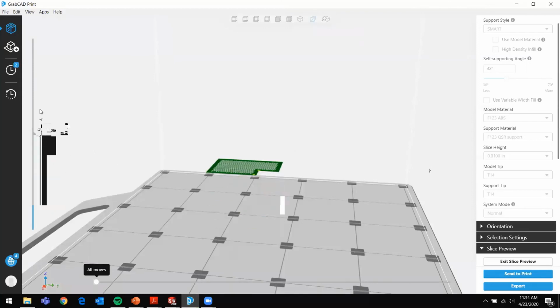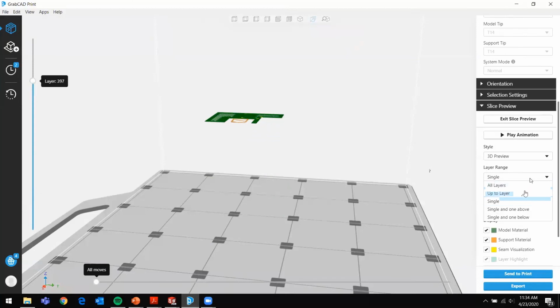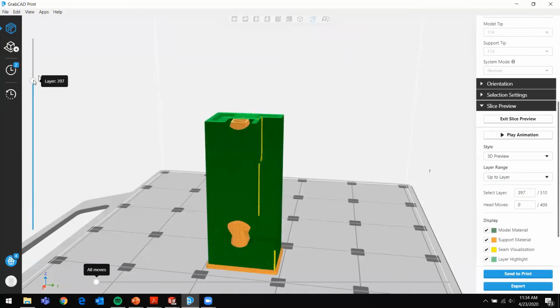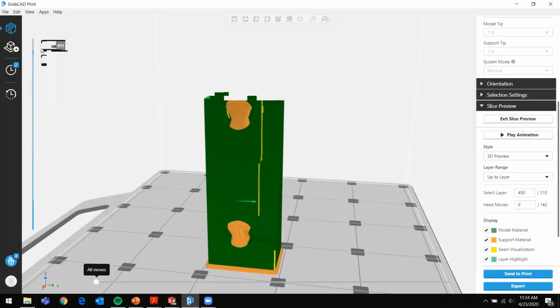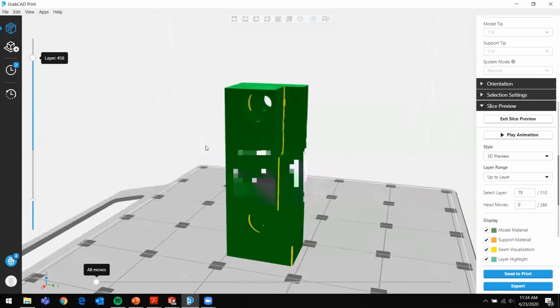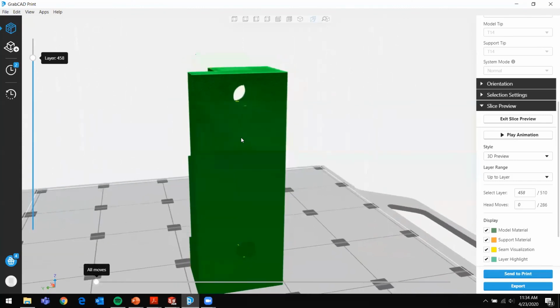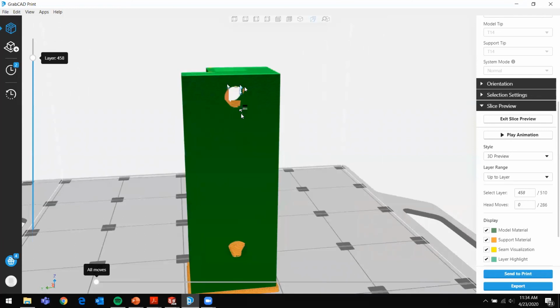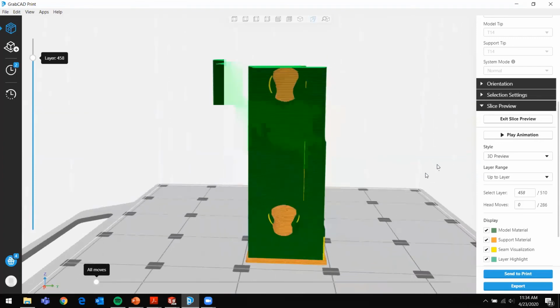And if I don't like the view here, my favorite view is up to layer, because it mimics more of what the printer actually looks like as it's building. But you can see that support's being built into those features. Well, say I don't want that support there because these holes might be super critical that they be dimensionally accurate. Oftentimes, even with an industrial grade printer, you can end up with a slight ovaling of these holes. So say they are critical and I don't want support in there anymore.